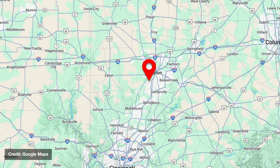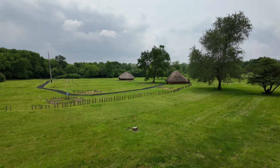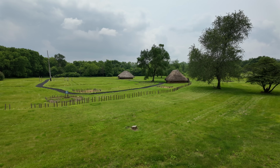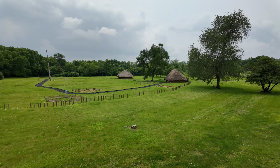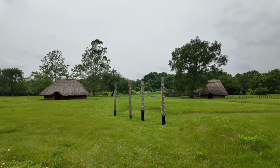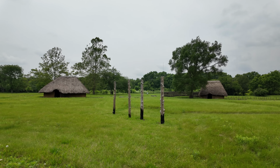We are now just outside of Dayton, Ohio, on the banks of the Great Miami River. This is the SunWatch Indian Village, and this entire site sat hidden for centuries, until the 1960s when archaeologists discovered something unexpected while preparing to build a sewage treatment plant. What they found here changed the understanding of the Fort Ancient culture, one of the most mysterious and fascinating Native American societies in the Midwest.